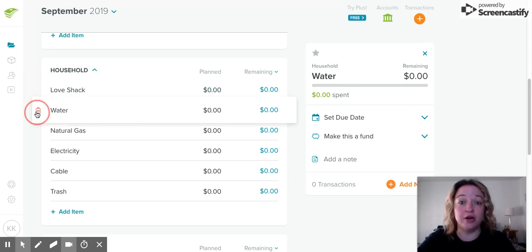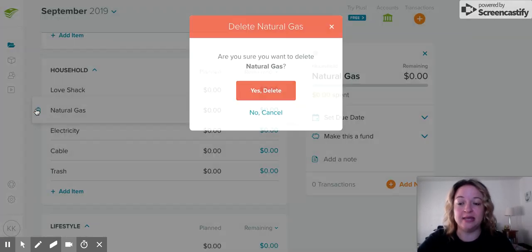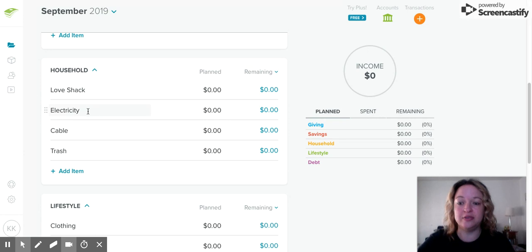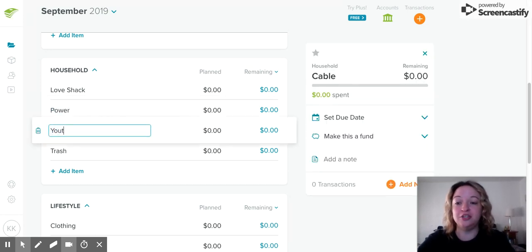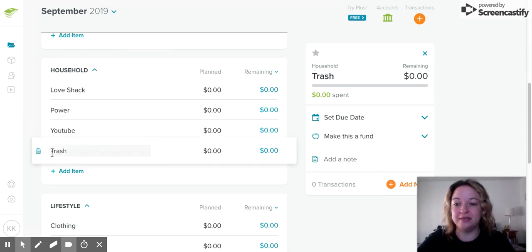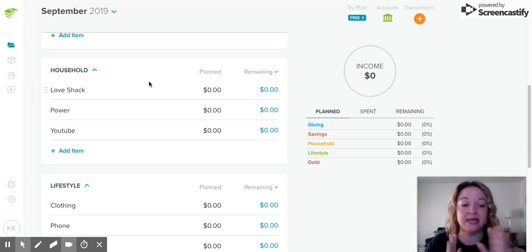Water, if you have water, put that in. I don't have to pay for water. Natural gas, my heat is included. Electricity, yes. For cable, I just put YouTube because that's, I feel like, what I'm spending it on. Trash, I don't have. Household for me is all the things that you have to pay for, okay?